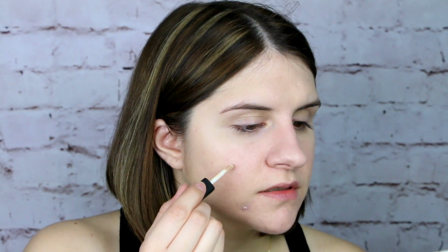Okay, and then for some more concealer, I'm going to be using the NARS concealer. This is in the shade Light. I'm putting that on my eyes just so we can cancel out any discoloration, and then drag some down as well. We're also going to sweep that up on top a little bit. Still seeing a bit of discoloration here, so I'm actually going to be taking that NARS concealer and putting that just right over the top.